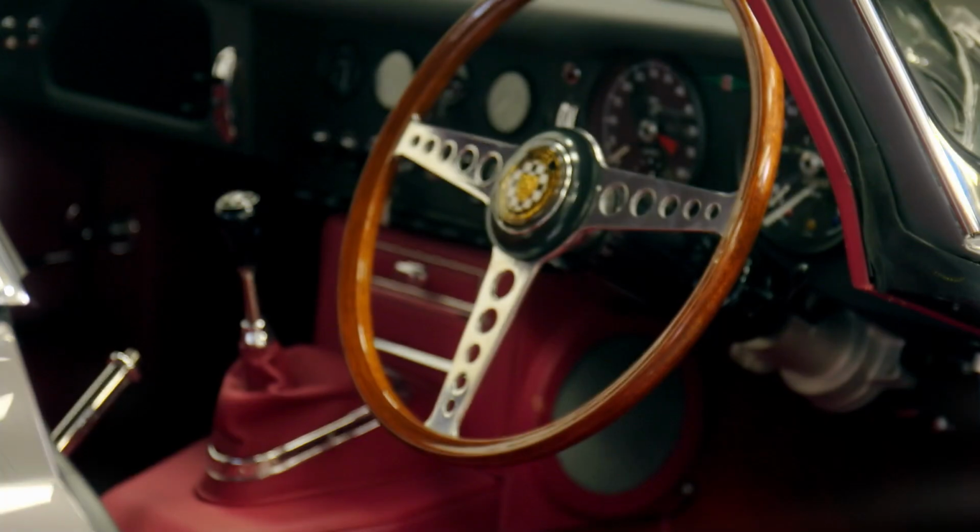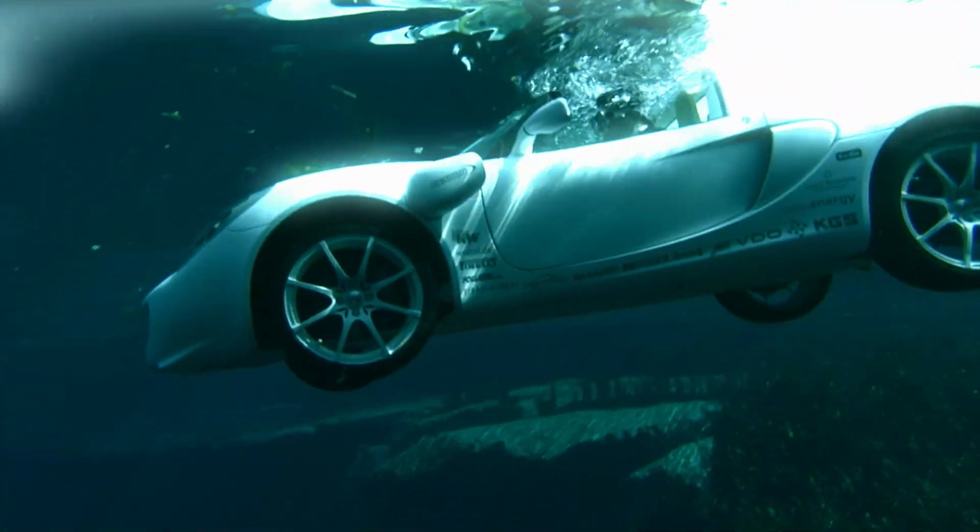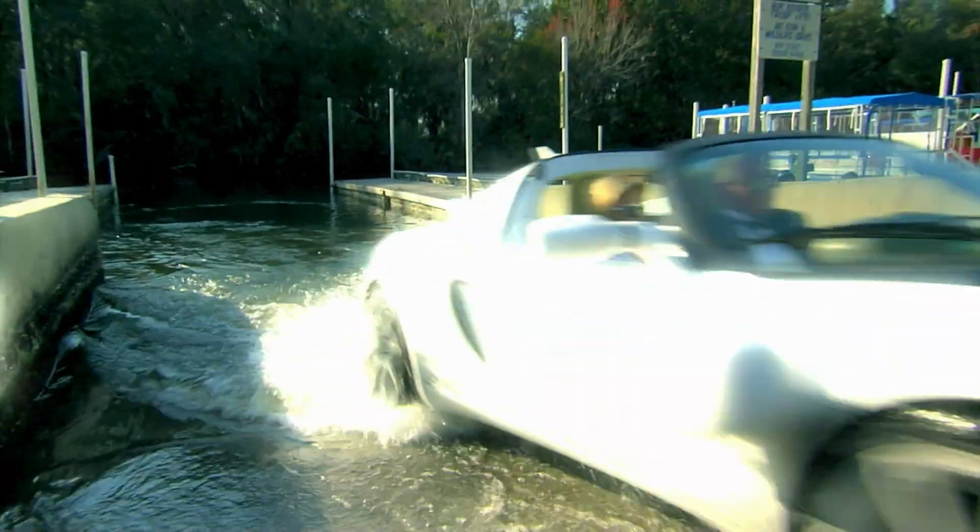I want to try to make my own full-scale remote control car. You think you know sports cars? Brother, you ain't seen nothing. I love this car.